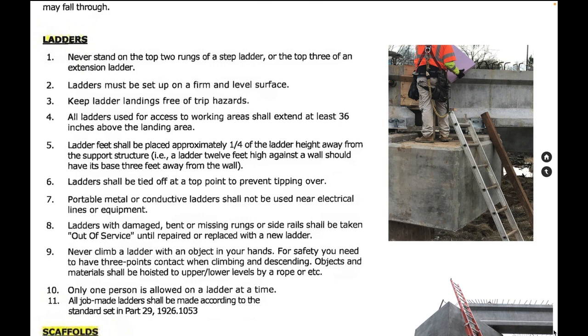If you have a ladder that is damaged, like in this photo here to the right, you can see clearly the top rail is missing. This should have been discarded and replaced immediately. It should be tagged out and destroyed. Remember, never climb a ladder with an object in your hand. You need 3 points of contact when going up or coming down. You should always have a rope at the top of your landing where you can raise or lower materials or equipment for what you're doing. And remember, only one person is allowed on a ladder at a time.